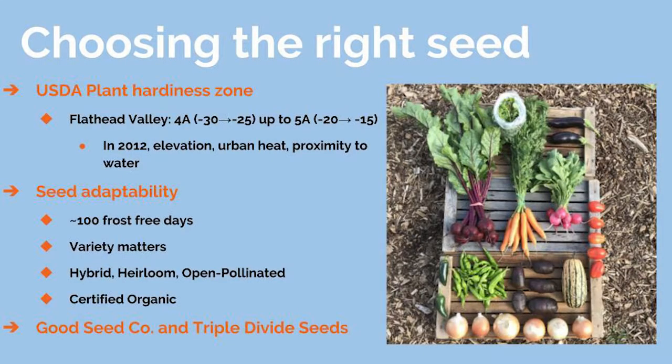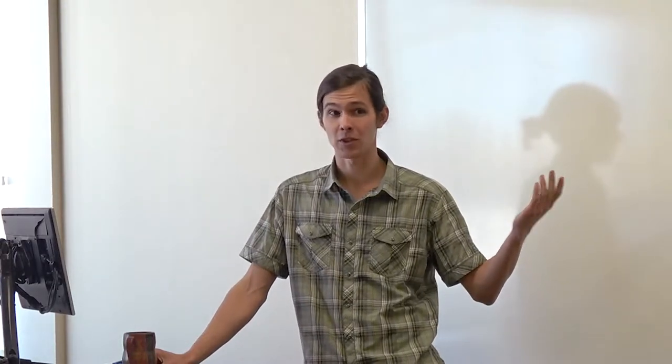We have about 100 frost-free days. That's different. If you know Judy at Terrapin Farm, I think she has like 50. It just really depends where you are. We did have a frost on the 4th of July, but that also can just happen.